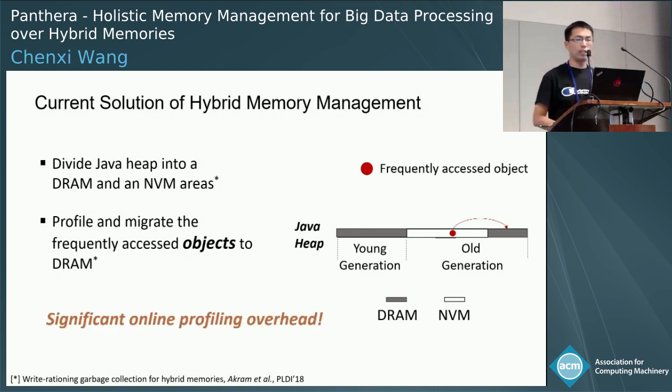However, this approach is not suitable for big data applications because they have billions of objects. If we do online profiling at object granularity, it will cause significant performance overhead.